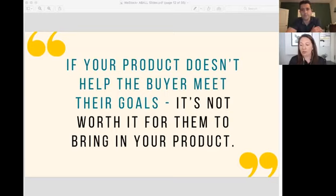So that's actually one of the reasons why I immediately latched onto this idea of WeStock, immediately fell in love with WeStock, because they help you compile this data and build a case that your product is going to move on that buyer's shelves. Once you have that dialed in, you're on your way to being ready to communicate with a buyer. But until you're super clear on why your product is going to help the buyer, you're not only wasting the buyer's time, but you're also wasting your own time.